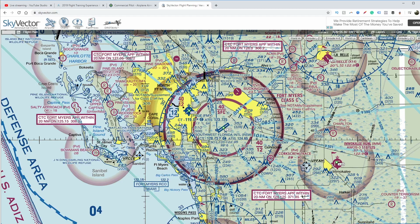Now, it would behoove you to ask and verify, hey, approach, when I'm maybe right about here, do you want me to talk to Page Tower, or stay on with you? And if they say, oh, stay on with me, then stay on with them and cruise through the airspace. If they say contact Page Tower, do that. They'll oftentimes say, oh, I already called them on the landline, it's cool, you can go through there.